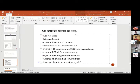That's why, after 10 to 15 minutes of CPR, we should think of ECMO because it will take time. And according to recommendation, to start the flow in less than 60 minutes. Signs of life during conventional CPR: it is intermittent, the patient regains his rhythm and arrests again. Absence of limiting comorbidities, absence of significant aortic regurgitation.